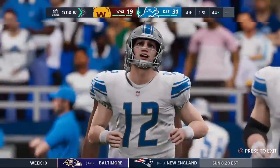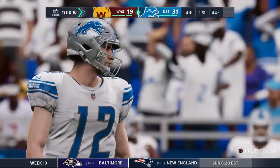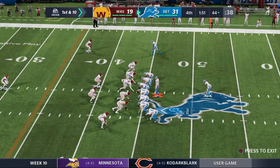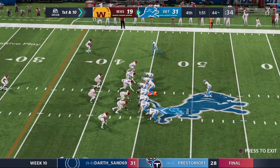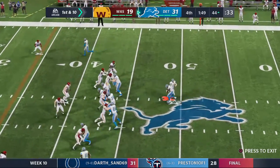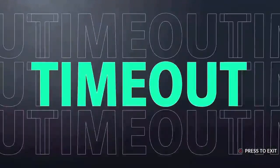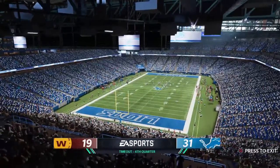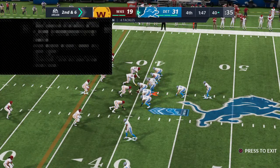So here come the Lions now. And a few kneel downs should just about do it. Now, defensively, they do have all 3 timeouts, but very little reason to use them at this point. They'll try and run some clock here as they keep it on the ground. And he's able to get this one down to about the 40. Now Washington going to use the first of their 3 timeouts as they'll talk things over prior to this upcoming 2nd down play.